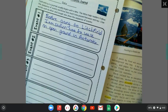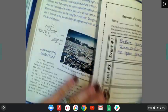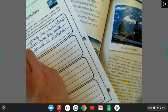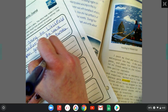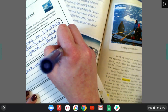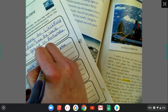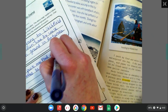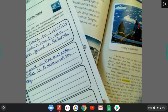So I'm going to read the next page. I pack my food and extra clothes in a waterproof sea bag. Here she's doing an action. So that tells me the second event in this journal entry. I pack my food and extra clothes in a waterproof sea bag. That's the second thing she did in the story.